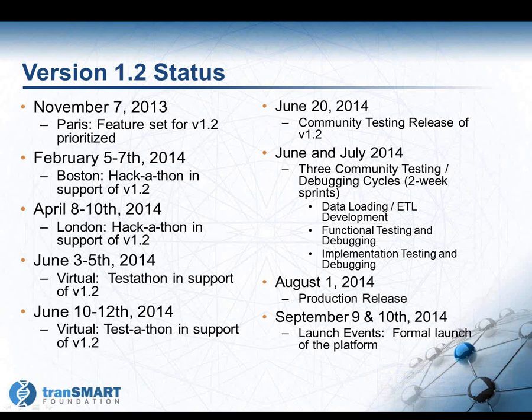It's been an involvement of over 100 different people from across the community in testing, debugging, contributing data, contributing various resources to the platform. And what we have is really a revolutionary platform for translational research. And I think we all should be really proud of the effort that the community was able to put together to bring this forward. Next slide.